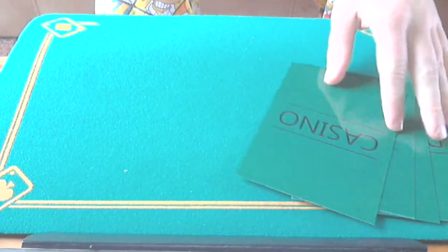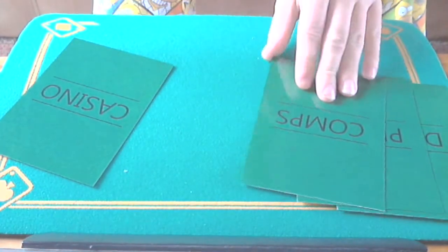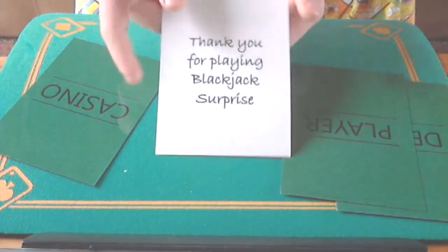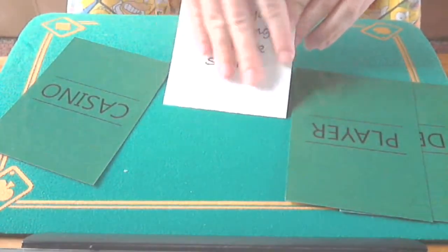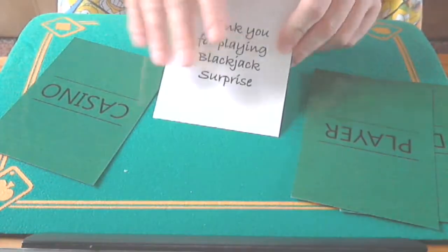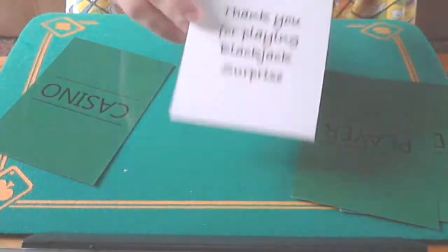The one thing I don't like about the trick is the comps. When you turn over the comp placemat and it says, thank you for playing Blackjack Surprise, that's not really a good ending like these are. I wish there could have been a way where this would have said something like, and that's your free magic trick. I don't know. But I just don't like this final placemat.